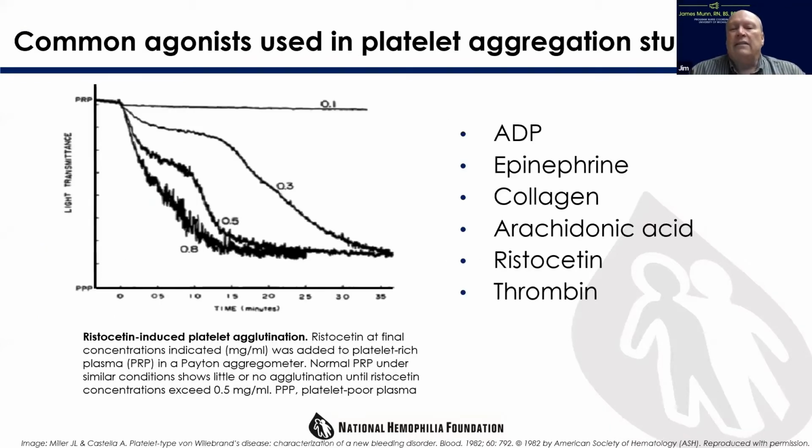There are a number of agonists, or stimulators as we call them, that are used when we do platelet aggregation studies, and they're listed here. This is an example of, for instance, ristocetin, one of those stimulators. And when platelets react at low doses of ristocetin, it's often a concern that this may be something like 2B von Willebrand's disease or a platelet type of disorder, because the disorder for the platelet or the interaction is not on the platelet surface, but it's on the von Willebrand's surface.